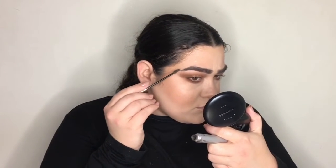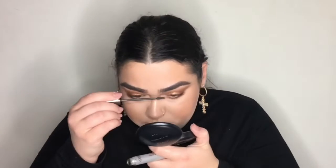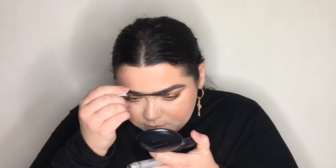So for my brows, I just went in with the L'Oreal Brow Artist Plumper just to fill them in more, just because I had filled my brows in a little bit before I filmed with this PS Skinny Brow Pencil in dark brown.